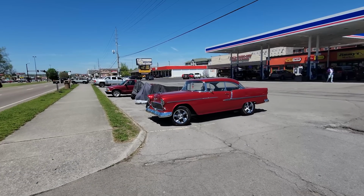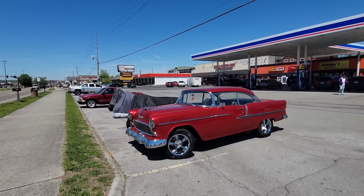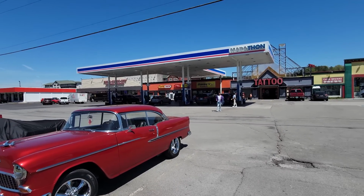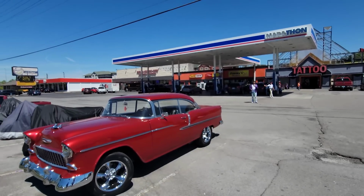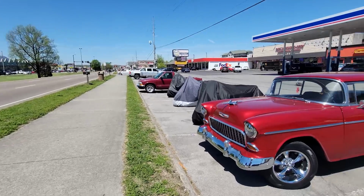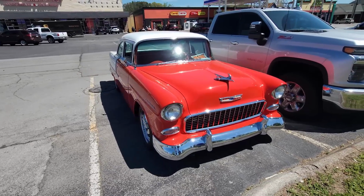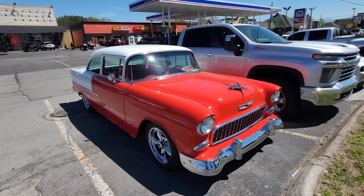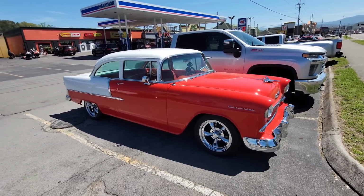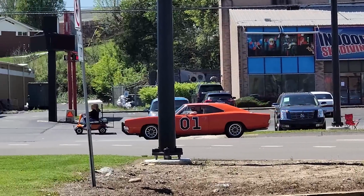And over here is the quiet before the storm. This is a very popular area during the Rod Run, mostly because of the gas station here, Jimmy's Market. And as you can see, there's a couple here, but they're coming in. So there's plenty of 55s, 56s, and 57s here already. Every color you could imagine. Well, there goes the old Duke boys now.